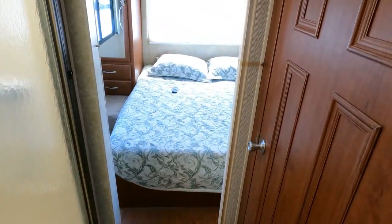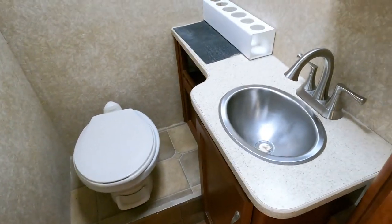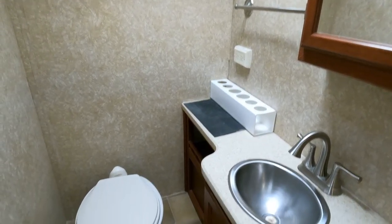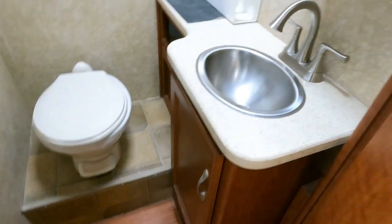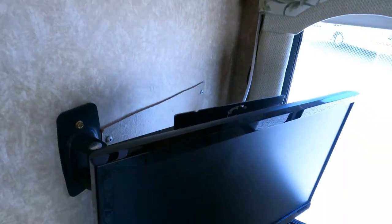Go toward the back, it's a split bathroom like most Class C's. And you do have the RV toilet here. Stainless steel sink, medicine cabinet. Shower. Oh, I'm sitting off level just a little bit here. Bleached a little yellow from the sun because it has been sitting out, but like I said, it's got a new roof, or a newer roof, so I don't think you got no worries there.